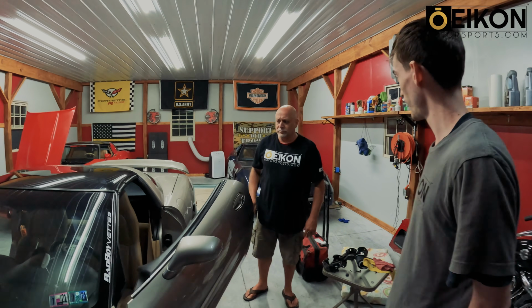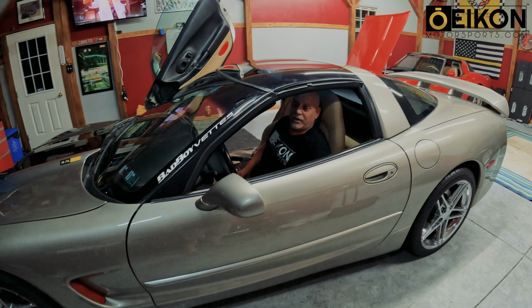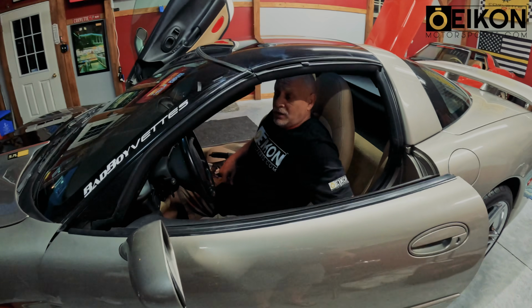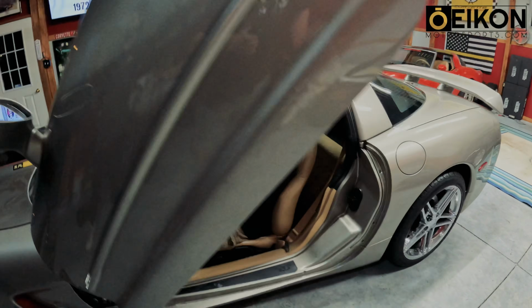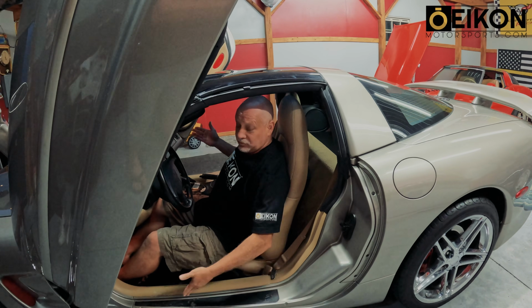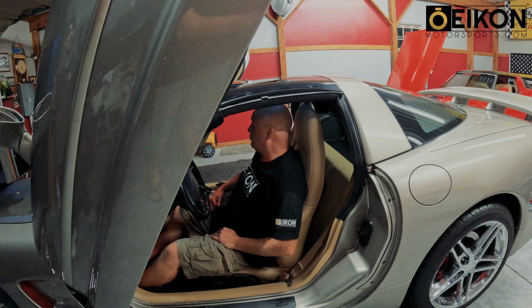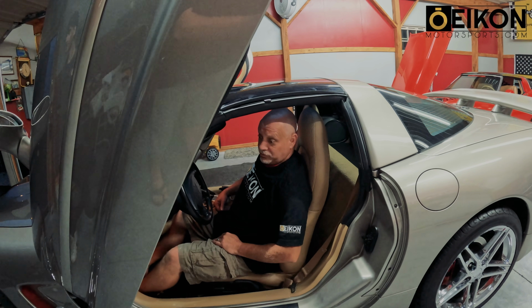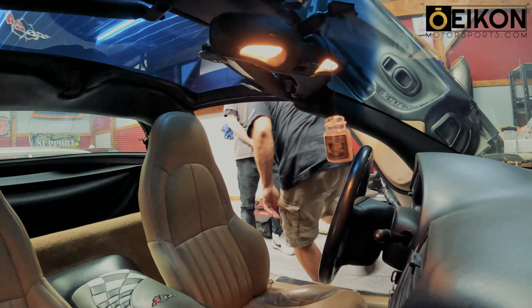Would you like to hop in and try it out? I guess I would like to hop in and try that out. So my first time inside the car to open it. Boom. Boom. Nice. Just that simple. And look at this. Don't mind the dust. But wow, definitely puts a whole different look on the car. Definitely puts a whole different feel on the car. Easy to get in and out now. I don't have to worry about anything.